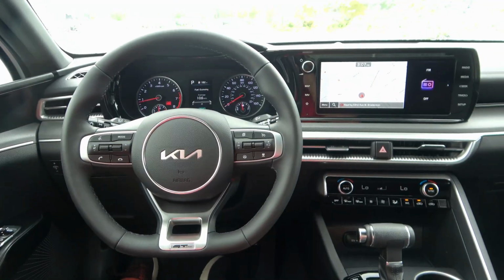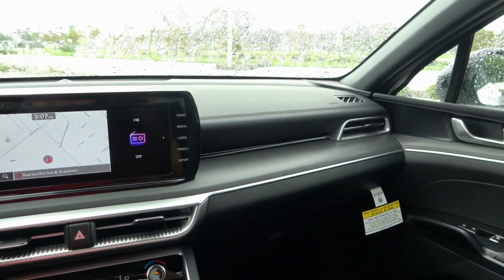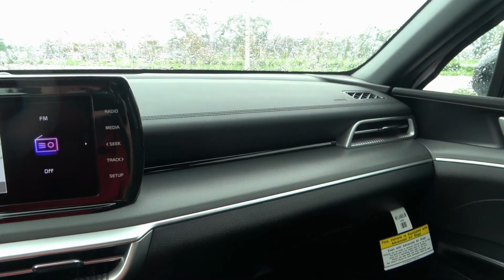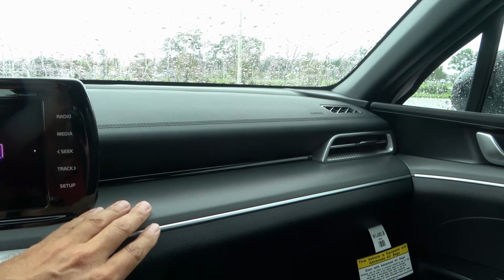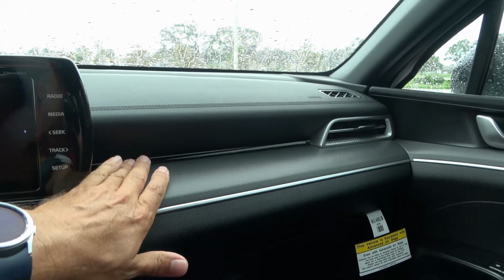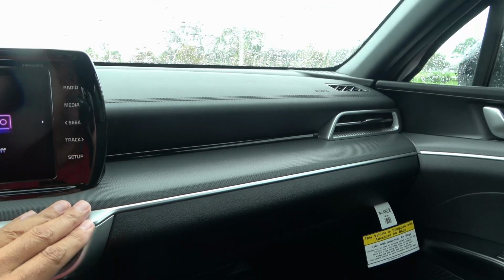Well, let's take a look at the interior of this 2023 Kia K5. I gotta tell you, it hasn't changed from 2022. It is very nice. Starting off with this dashboard right there, you can see it's like a double tier dashboard. Top of it is covered in this soft vinyl material. There's a little bit of piano black right in the middle. Vents nicely incorporated into the design of this vehicle.